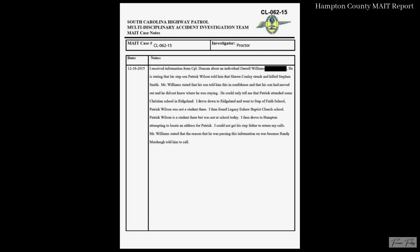So there was a confession. There was a man named Darrell Williams, who said his stepson, Patrick Wilson, had confessed to him that a boy named Sean Conley, and Sean Conley does live very close to where Stephen was found, so I get that part, had hit and killed Stephen with his car.